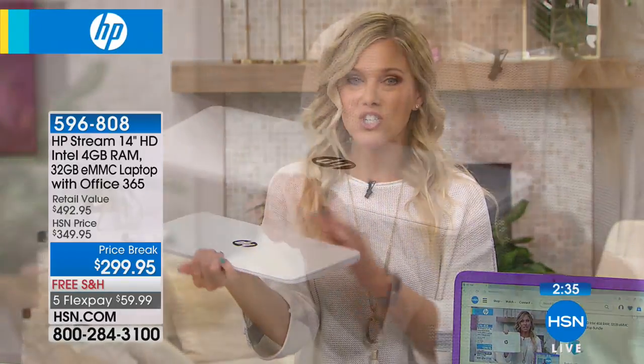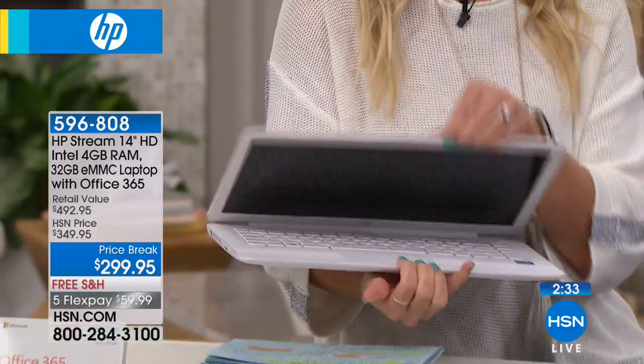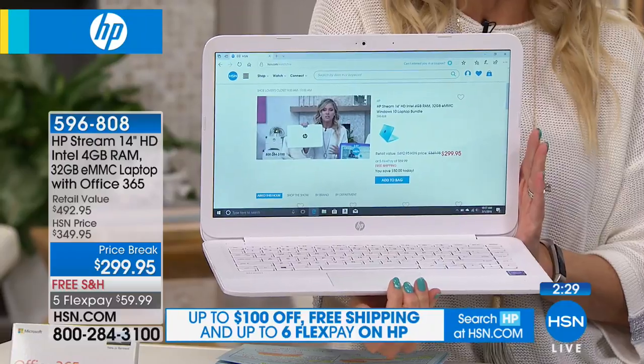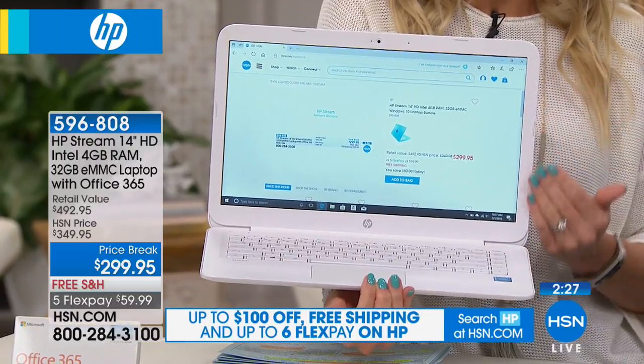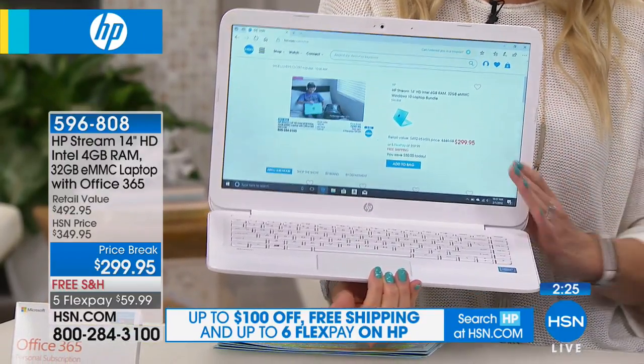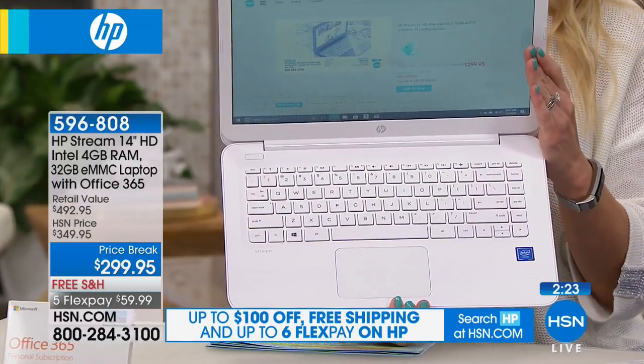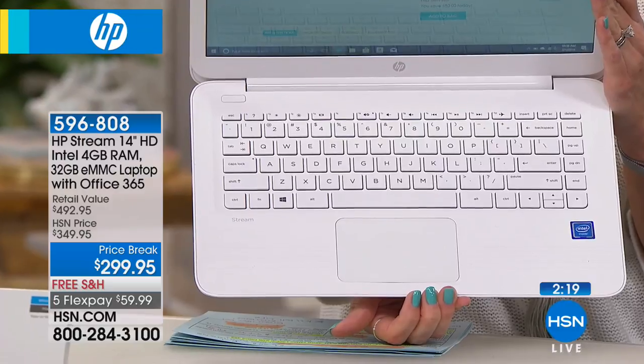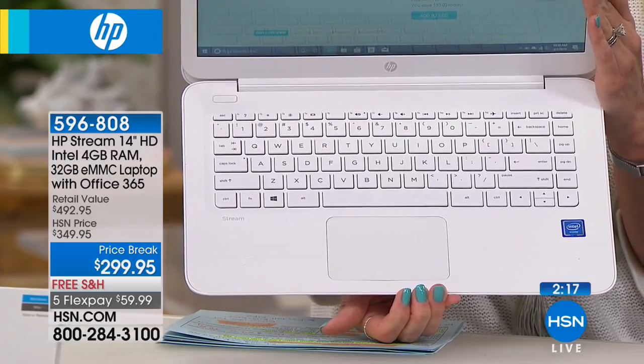So the 14-inch screen is that perfect screen. I'm going to open the white again. Again, you see how quick and responsive and instant that is. There's no lag time. Beautiful screen, 14 inches. The keyboard is a full keyboard. You've got that mouse pad. It is really a deluxe HP laptop. I mean, you cannot find this anywhere else.